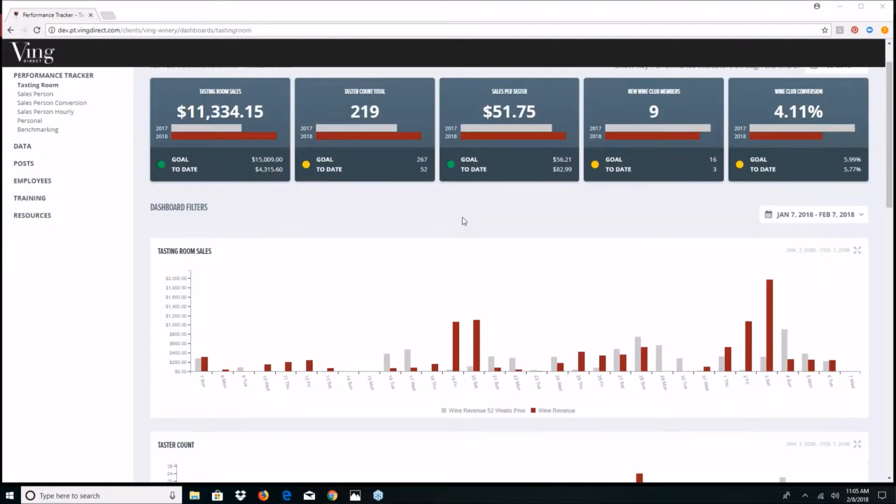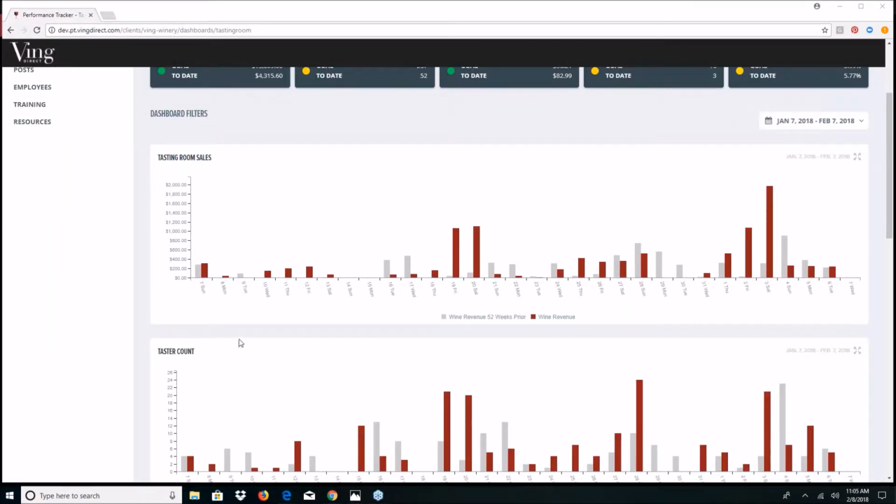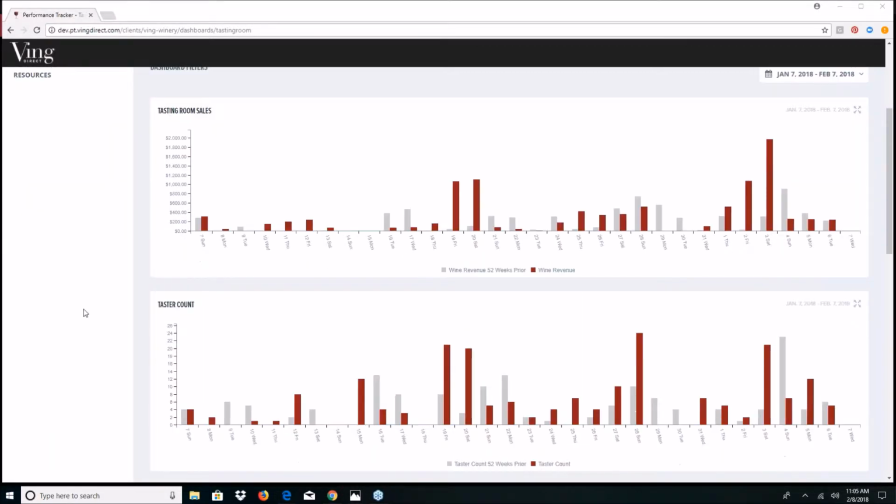Okay, let's dive into the individual KPI graphs. As you first notice, we have a much larger view, so you're able to see a broader range of dates in one glance, which is wonderful. We're still having our gray bar being the previous year and the red being current.